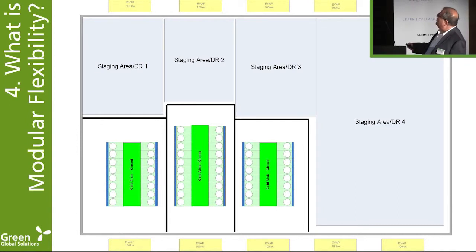So what do we do with this space? Well, guess what? We can make use of this. We can make it a staging area. We could turn it into office space. And we can have separate metering to ensure that we're monitoring the power used as a non-data centre type usage, and therefore not waste this space.